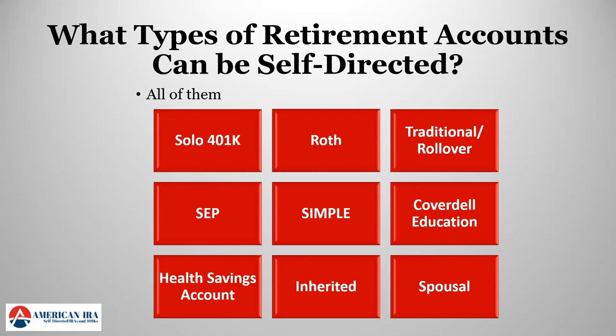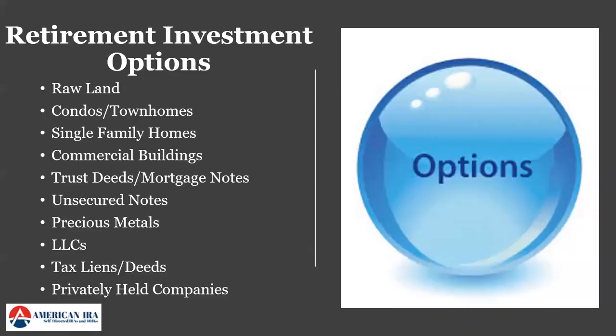You also see that we have accounts such as Coverdell educational accounts, health savings accounts. Unfortunately, we do see inherited retirement accounts where the original account holder has passed away, and then the account is essentially gifted to typically other family members. And so there's a lot of different directions we can go in terms of the types of accounts, but also in terms of the utilization of these retirement accounts as well.